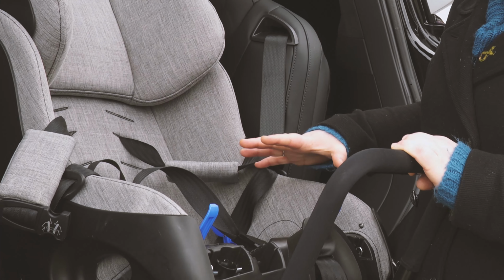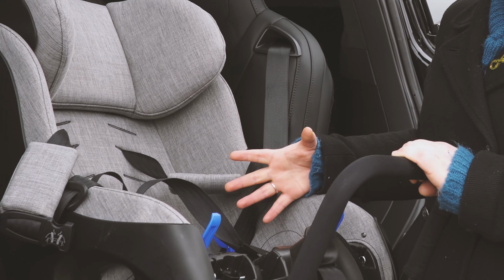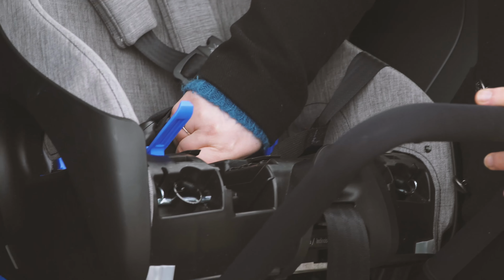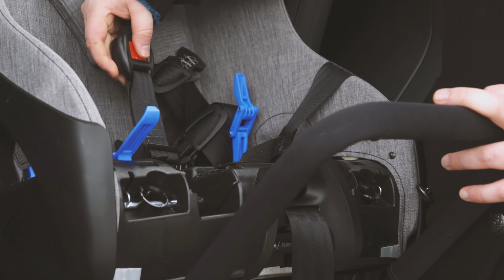The crotch buckle is still on its shorter length, and while this works well for smaller little ones, as they get bigger, you do want to get that little bit extra room. It helps with buckling them.